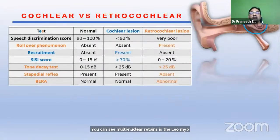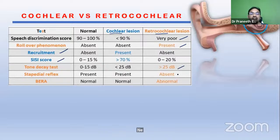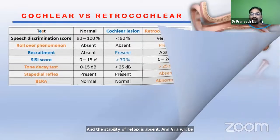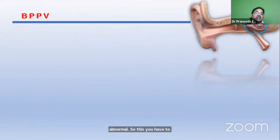So these are the various differentiating features between cochlear and retrocochlear lesions. Recruitment and CC score are specific for cochlear lesions, whereas in retrocochlear lesions like your acoustic neuroma, SDS will be very poor, rollover phenomenon will be seen, tone decay test will be more, stapedial reflex is absent, and BERA will be abnormal. So this you have to remember. Detailed description is given in your regular classes. It is not possible to discuss it in detail here.